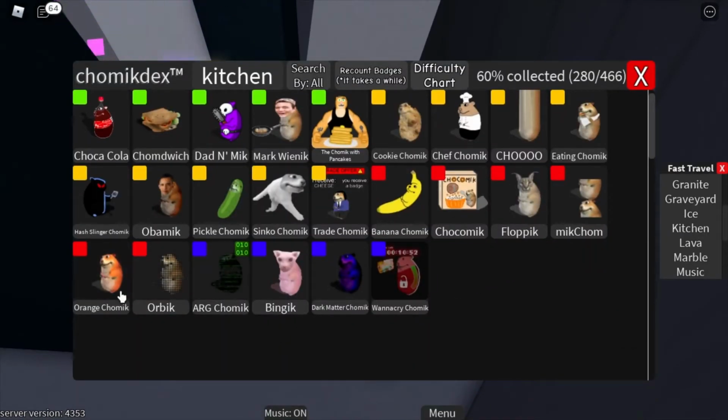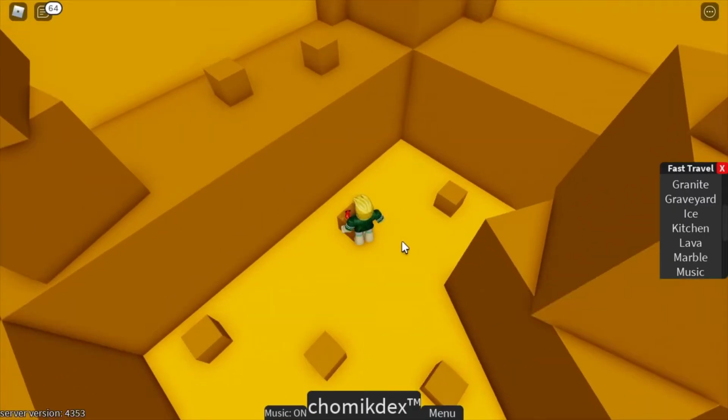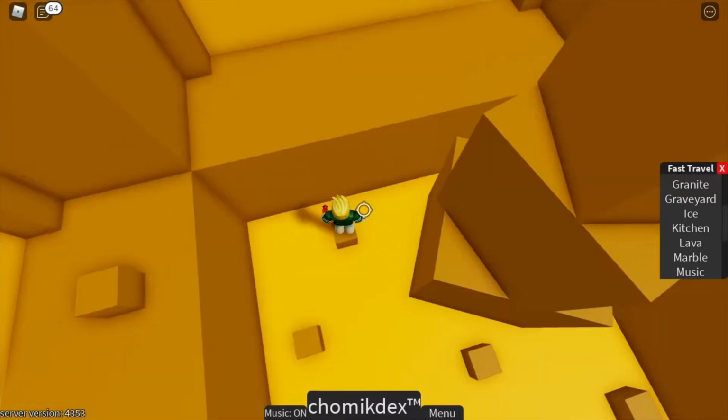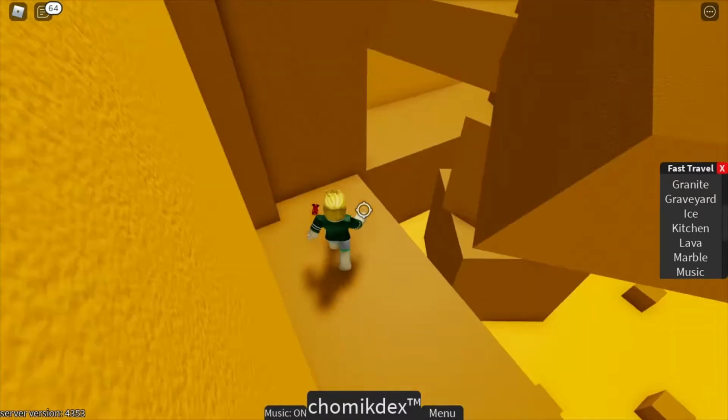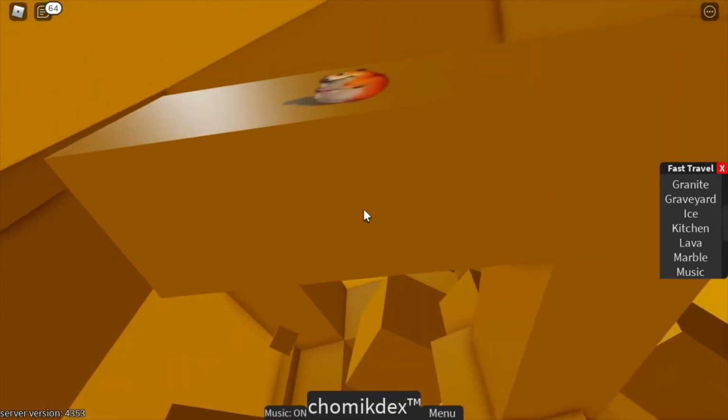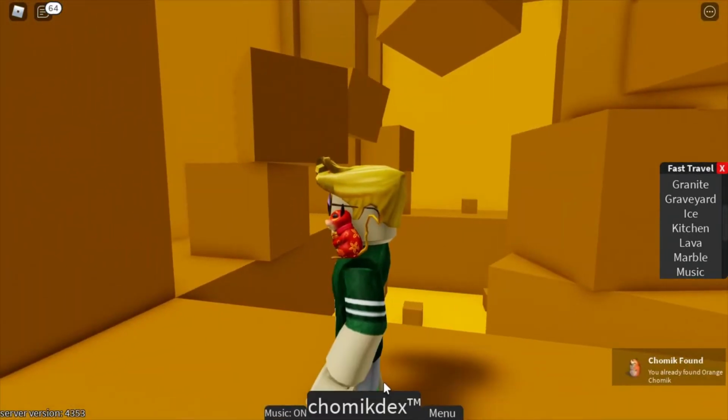The next one is Orange Chomik, and it's right here in this teleporter. To get this one, you gotta climb onto this cube or any other cube and jump up here, do a little bit of parkour, not really any parkour, and then it's right here, the Orange Chomik.